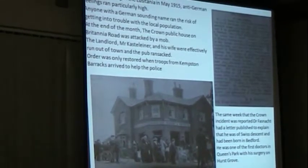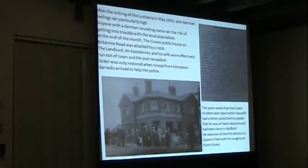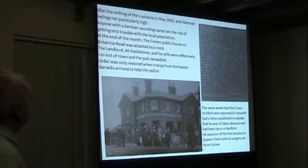Germans obviously weren't very popular, and particularly after the sinking of the Lusitania, there were a number of incidents in Bedford. This one in particular is the Crown pub on the corner of Britannia Road opposite Southwell Hospital. The landlord was a Mr. Kasselweiner. He was actually German, but he'd lived in Bedford for 30 years, and he'd been a naturalised British citizen for 16 of those.